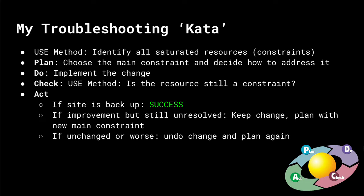And then you act. So if the site's back up, awesome. You fixed it. Wonderful. If things are getting better, like measured better, but it's still down or slow, then okay, keep going. Go back to plan, figure out what the next constraint is, and repeat the process. And if it's unchanged or you did something wrong and it got worse, undo the change.